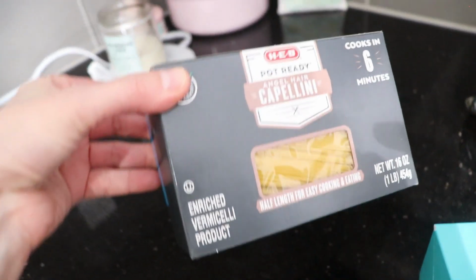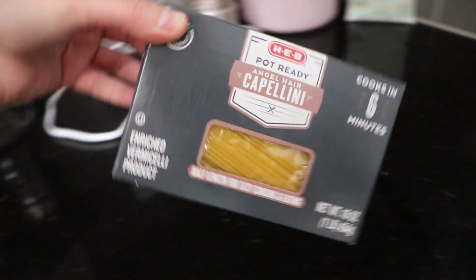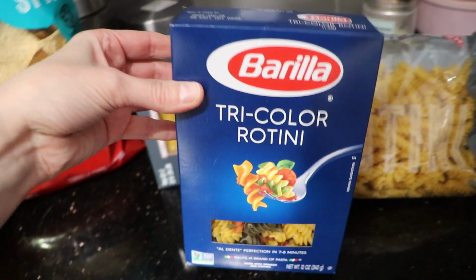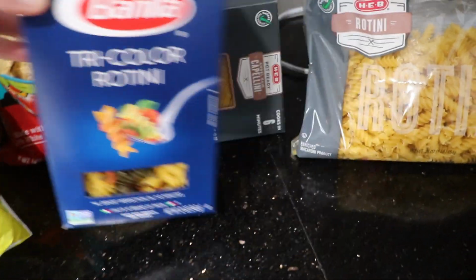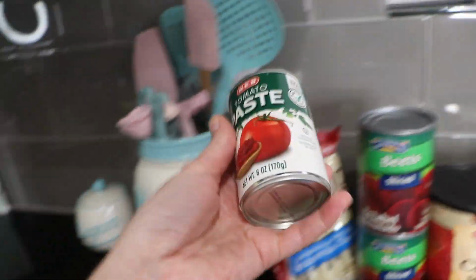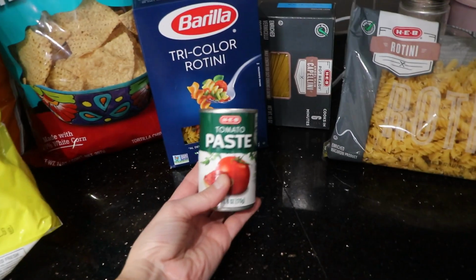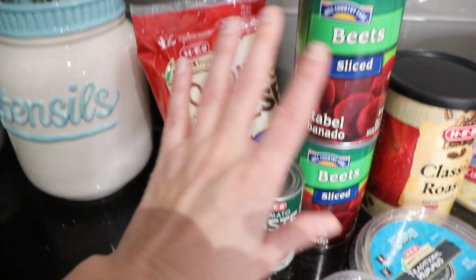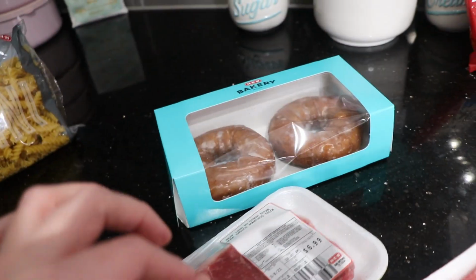Next up, we got a box of pot ready angel hair pasta. We got a bag of rotini and a box of tricolor rotini for me, because I'm going to be making my little tomato paste again because I love it. So yeah, got some tomato paste. I'm gonna put that back over there with the cans and start from here.